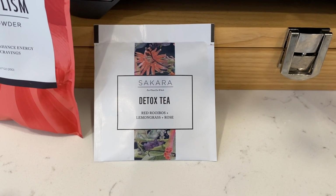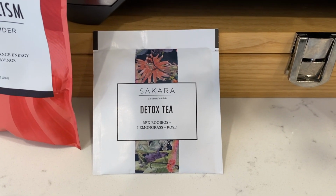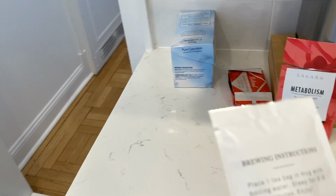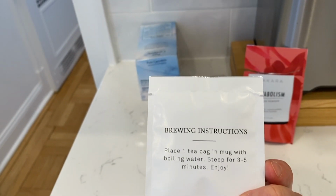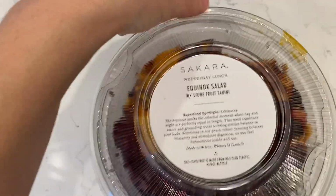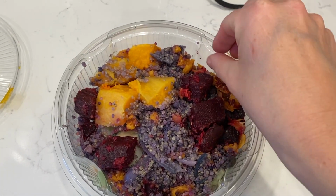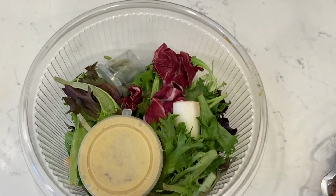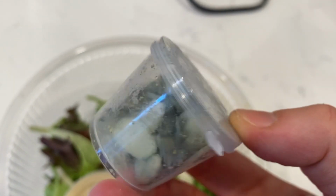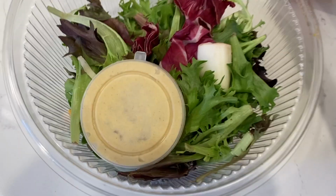And it's delicious. It tastes like Sleepy Time. If you've ever had Celestial Seasonings Sleepy Time tea, it's good. So you steep it for 3 minutes in hot water and then you drink it. It's pretty straightforward. Okay, so here's the salad. It's one of those where the top layer is separated from the greens. There's also this, which is almonds and some other toppings.